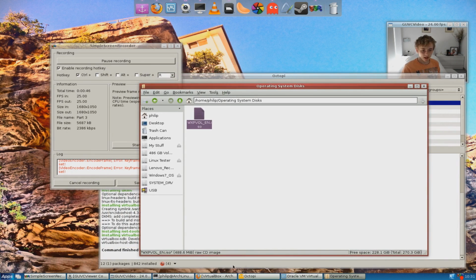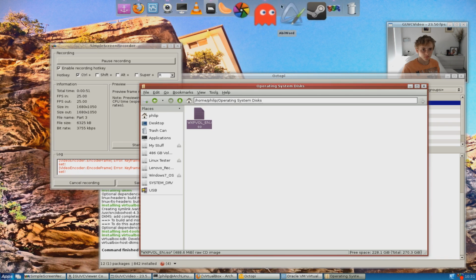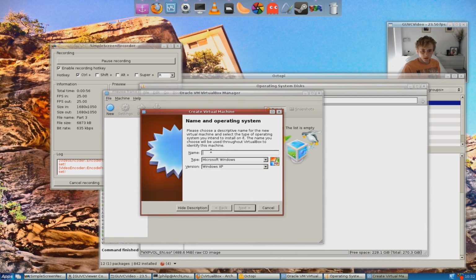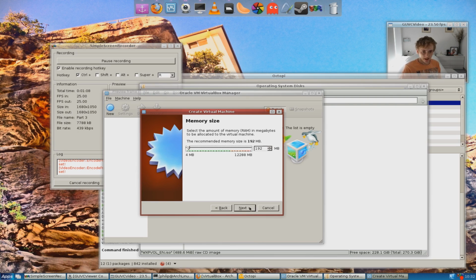So let's try and get this up in VirtualBox. So where's VirtualBox gone? Do I even have it open anymore? There it is. So it is open. Okay. New Windows. How did you know it was going to be Windows XP? I guess that's the default. Must be what people install all the time. So Windows XP. Next. RAM, I'm going to give it 1,000. I'll give it a gig of RAM. I can give it up to 12 gig because that's how much I have, but I won't give it that much.